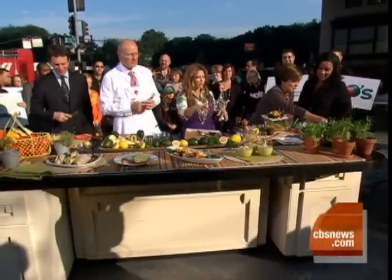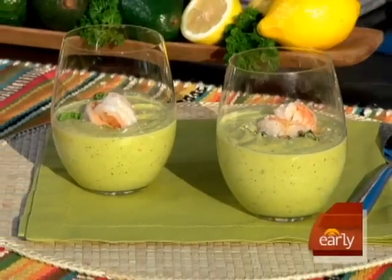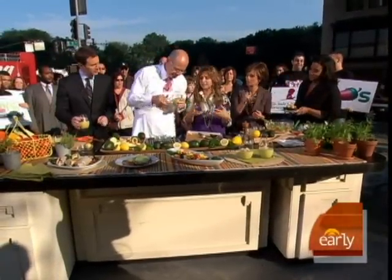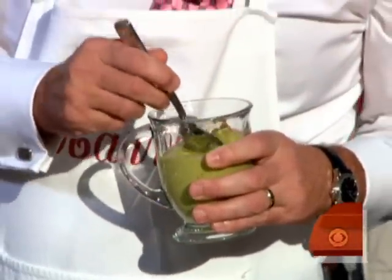Now, just to show you a few recipes that we have in front of us, we've got a cold avocado soup. This is probably one of the easiest recipes that you can make in two or three minutes. You mix it with some skim milk. Now, that is a shrimp with sesame seeds, a little bit of basil on top with a drizzle of olive oil. We've got our toast.